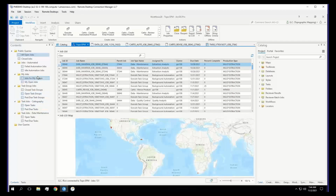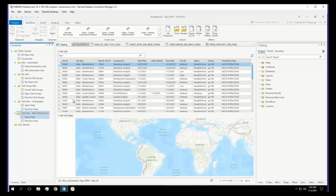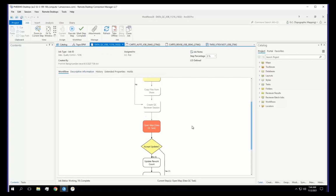So I've got queries on the left that control what jobs I see here on the right. So I can see cartography jobs, data maintenance jobs. I can jump to my jobs, which is probably most important for most technicians, right? I want to see what's assigned to me. I've got a quality control job here already assigned to me. And so the active step here is in red. I'm going to launch this step.